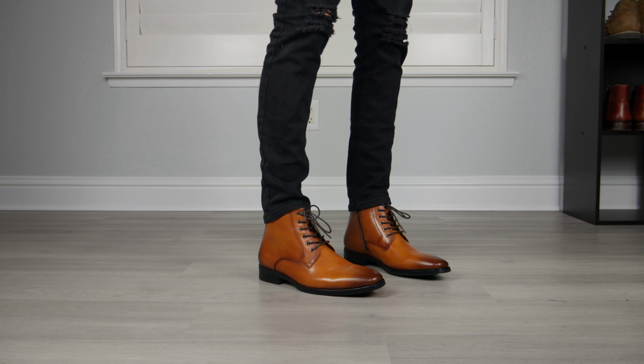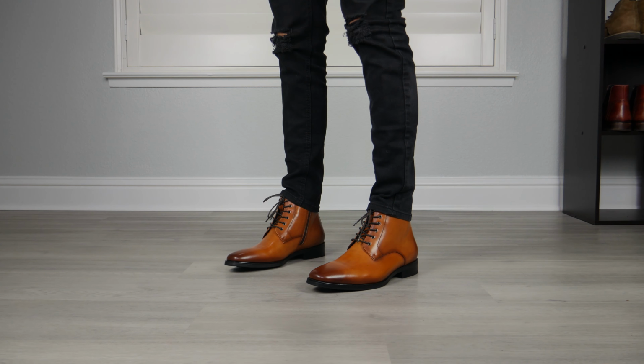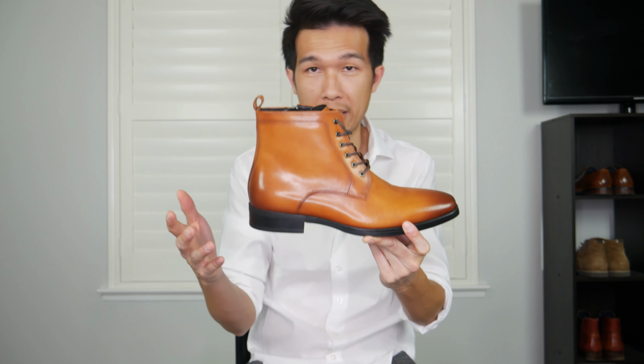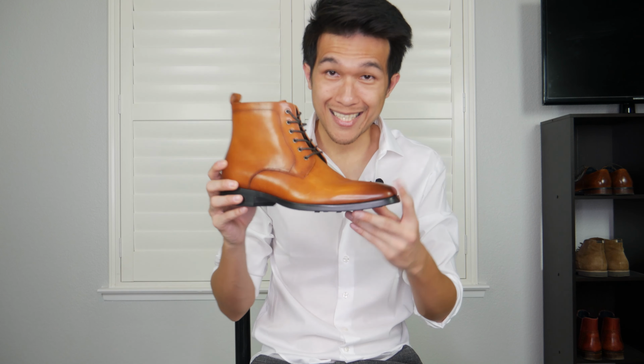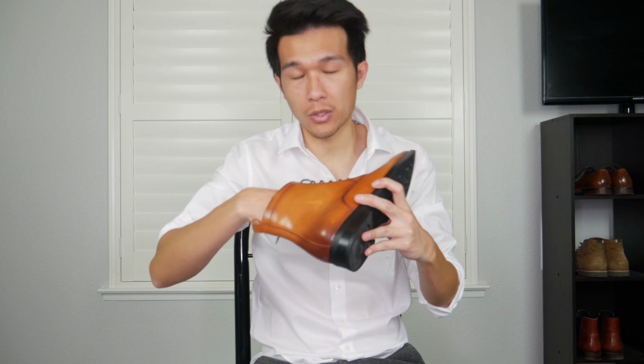On the other hand, we have the Oxford laced up chukka boot here. I really love this boot. It feels like a home run for me as far as design goes. It is beautifully designed and I just love the way that it looks at the lace area. And it has a softer lining compared to the Chelsea boot. And it has a very soft insole to walk in.